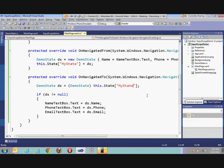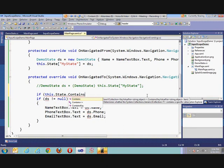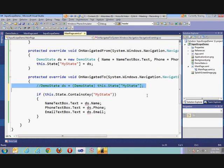So let's see. I'll say if this.state, and I'll use contains key. The problem there is what we're essentially doing is reading from a dictionary, and in Silverlight for Windows Phone, like in Silverlight and in .NET, when you try to read a non-existent value from a dictionary, you get an exception thrown, so I'm going to use contains key. So if it contains something called my state, then I'll do this. We don't need that null check there anymore, but I will pull this line of code down and place it inside the if statement like this.